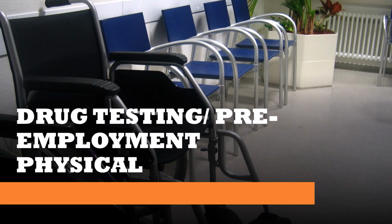Some positions, such as police officer, firefighter, and crossing guard, require a pre-employment physical. These physicals may be conducted at WorkMed, but, unlike the drug test, an appointment must be made prior. Supervisors will only be notified about the results of the physical if there is a problem. Supervisors should also be aware that employees with CDLs are required to have periodical physicals to renew their licenses.